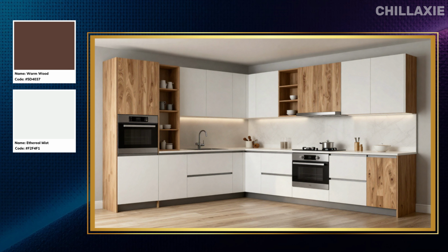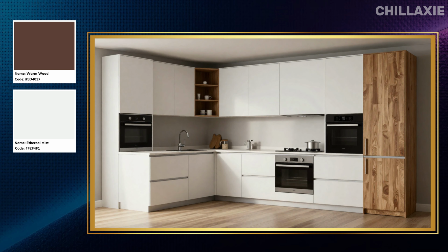To keep this from feeling like a cloud with no ground, pair it with a deep, rich walnut on the lower cabinets. The weight of the walnut pulls the center of gravity down. This creates a psychological sense of stability. When the bottom feels heavy and the top feels light, the ceiling feels as though it is floating away. Adding unlacquered brass hardware adds a layer of history. During the golden hour, that mist color picks up the orange hues of the sun and turns into a glowing, warm embrace. It is the design equivalent of a cashmere sweater.